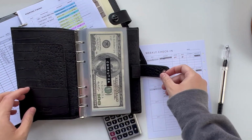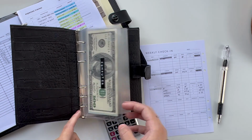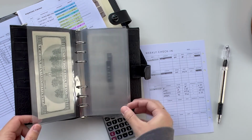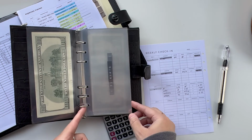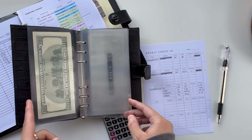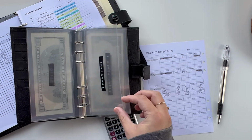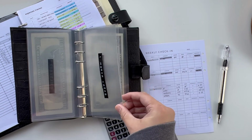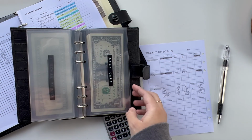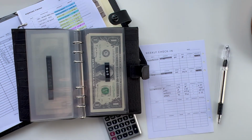I made these envelopes using a laminator and laminating sheets and then my label maker. And I've only made a few. Oh, this one, I don't know why I didn't label this. Oops. So this is what it looks like. It's just kind of like the categories I want to focus on. I plan on making more. I just wanted to try out and make envelopes for the first time.